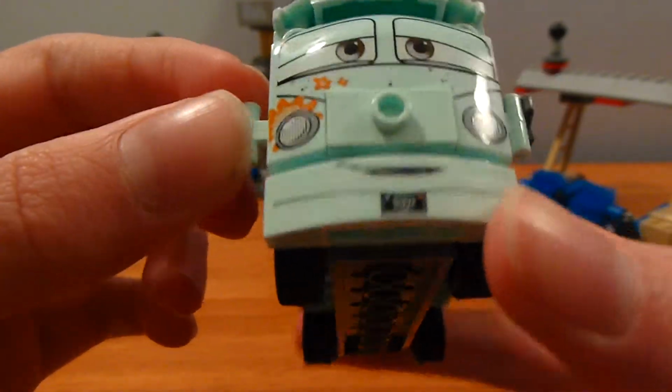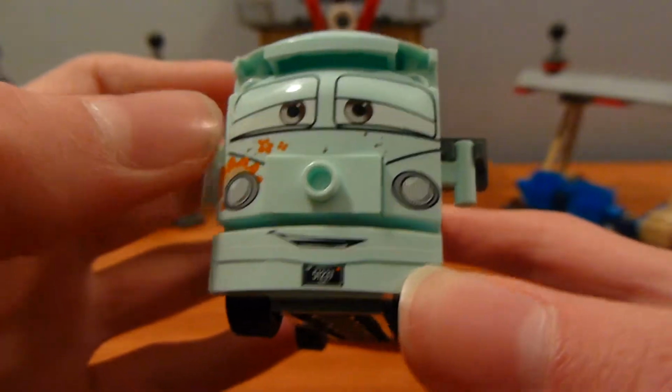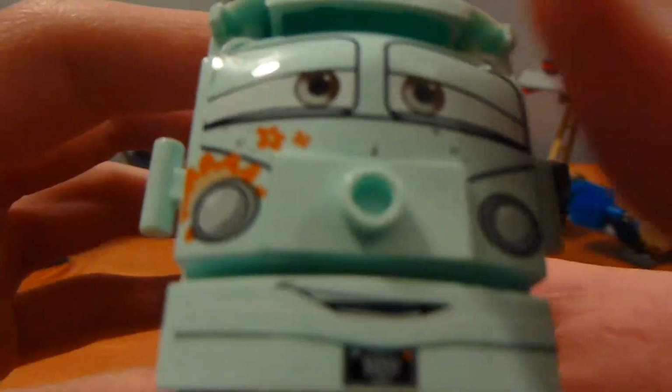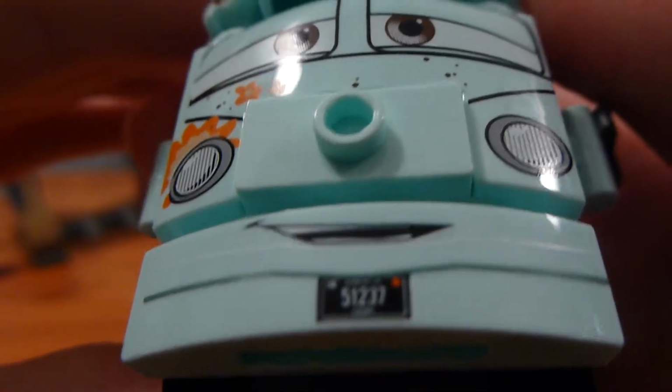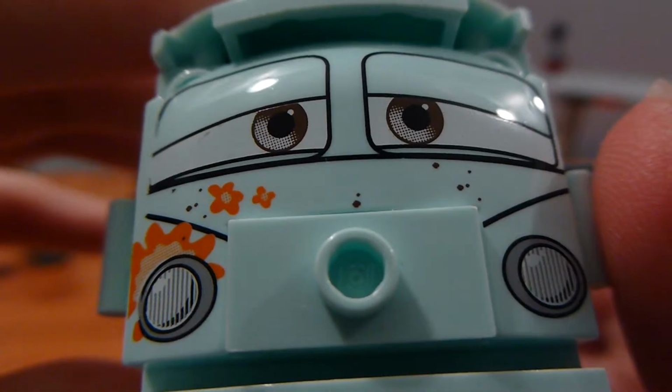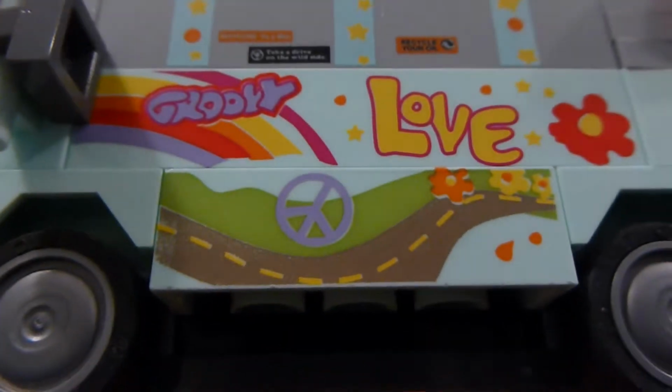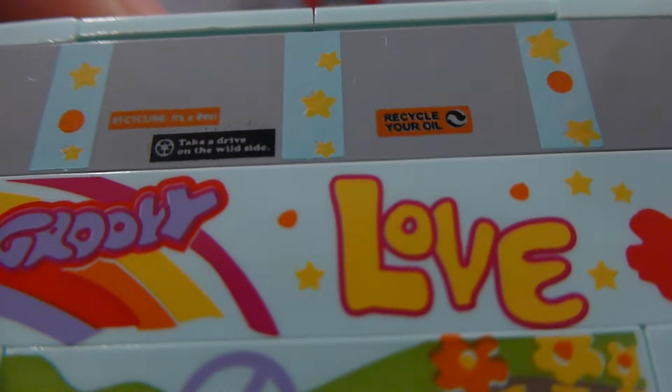And Filmore is like the most detailed car character in all of the sets. It's a smiley face with the little license plate that says, we're gonna need some focus to get all this detail in on Filmore here. Let's see. We focus on my hand, focus on Filmore. Yeah, there you go. Okay, so he's got the flowers on the front, the two eyes. I'll zoom out in a little while, after I show you all of them in close detail. It says recycle your oil.